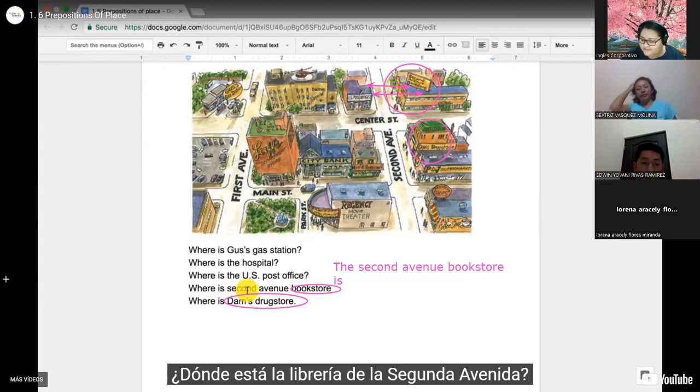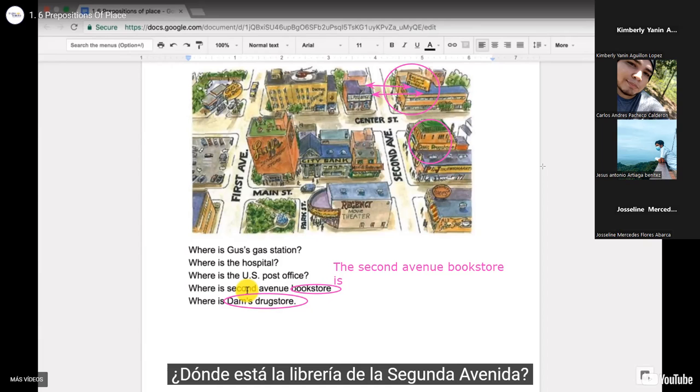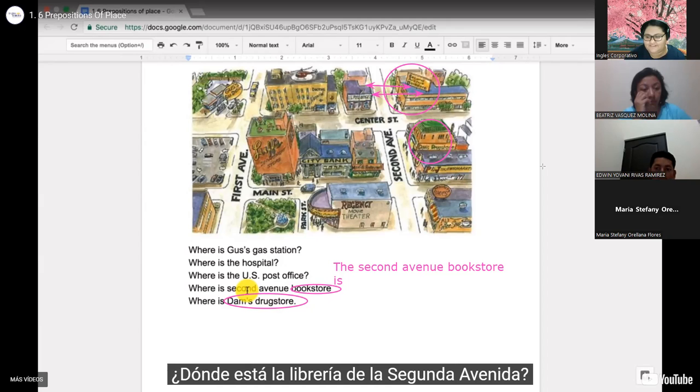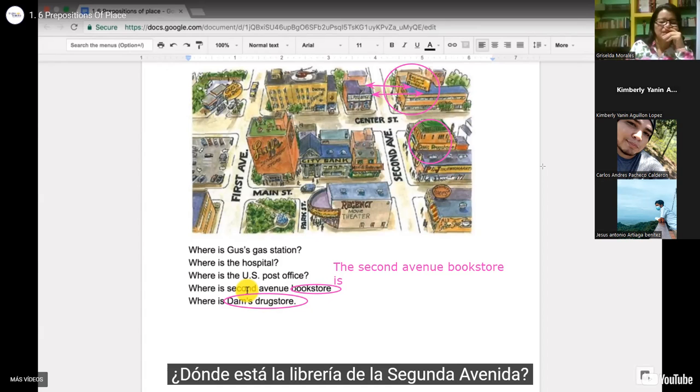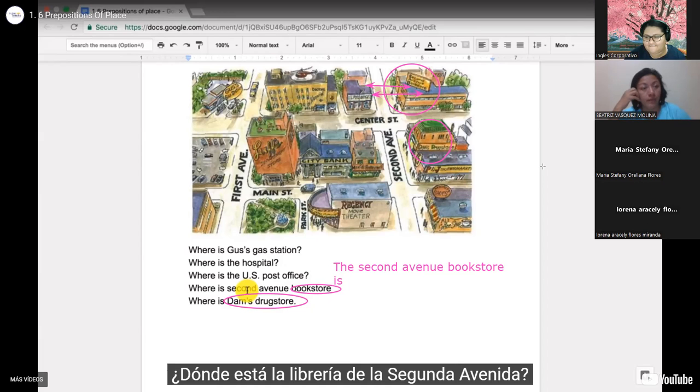When you finish, you tell me, okay? Cuando termine, me avisa. Someone's microphone got activated. I don't know who it is. Someone's microphone got activated, guys. Okay, so questions? Finish? Have we finished? No, yes, not yet. Okay.